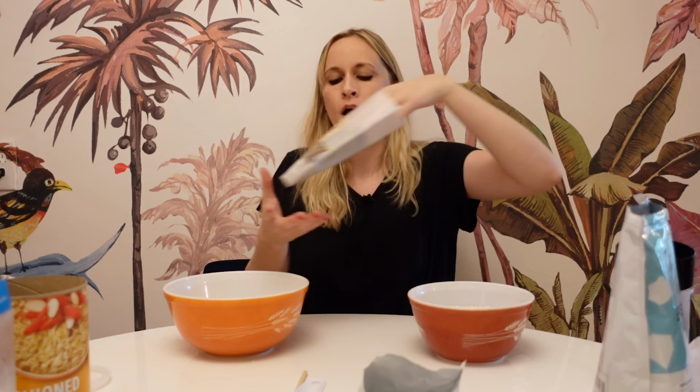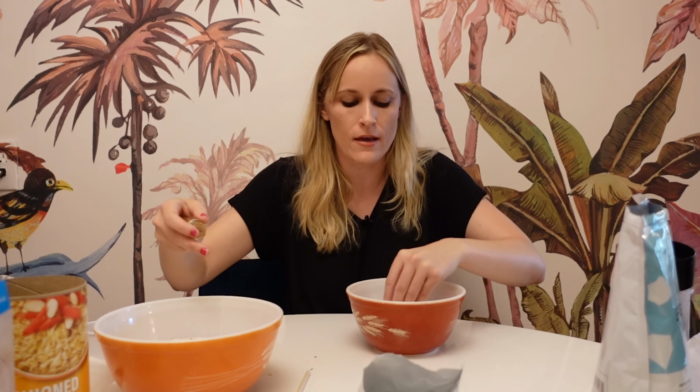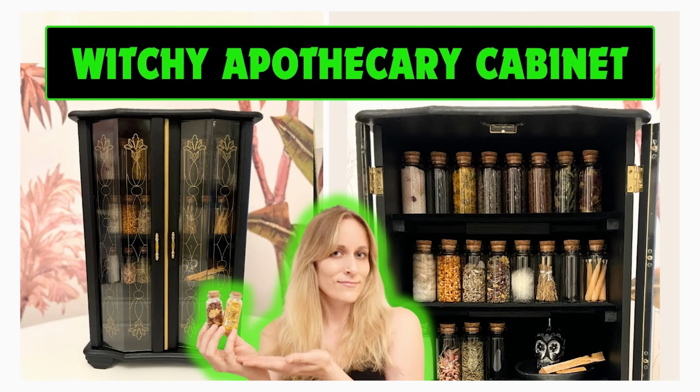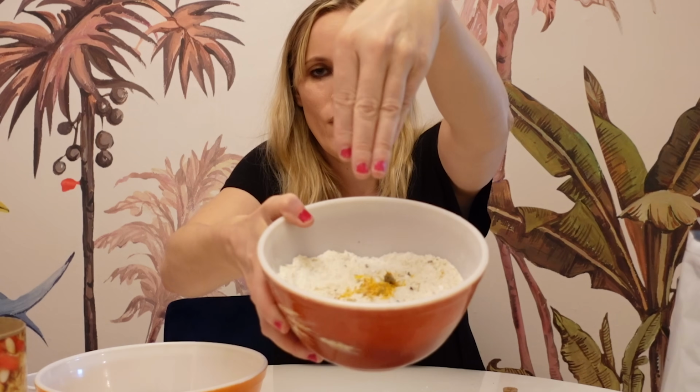Now again, consider skin sensitivities, blah, blah, blah, but a nice kind of safe mix is usually like a lavender, calendula, things like that. Now because as I mentioned, my friend doesn't like lavender, for hers, that mix has actually a lot of lavender in it. So instead, I'm gonna take some calendula from my little apothecary cabinet, which you guys may have remembered that I made a few months ago so that I could do witchy things like this and have really cute stuff.